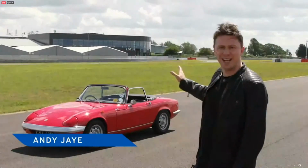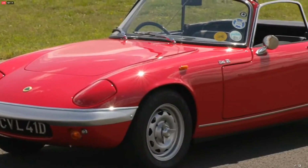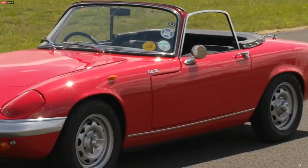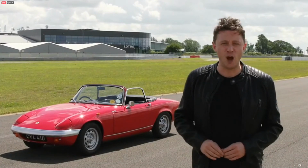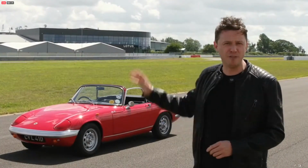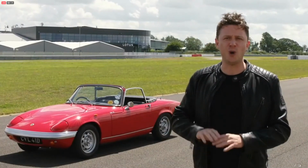This is the Lotus Elan S3. And in 1966, these were the first cars that were produced in this custom-built factory. In the 55 years since Lotus has been producing cars from this site, almost 100,000 vehicles have come off the production line, been tested on this track, and then distributed all around the world.